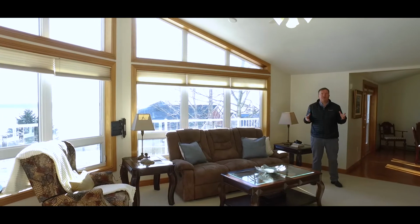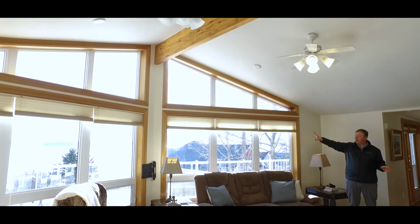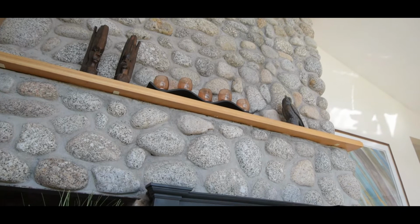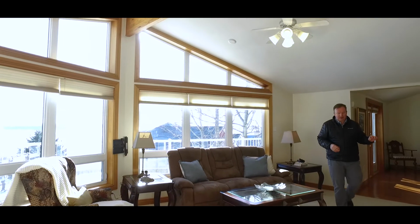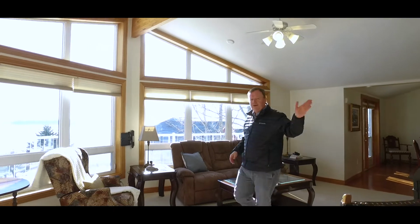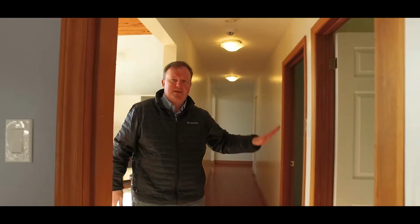Couple of highlights to mention here. The cathedral ceilings is one of them. The beautiful woodwork is another. And then of course, your floor to ceiling, built-in fireplace is spectacular. Now finally, as we continue through here, we have a secondary bedroom tucked over on the side. It's perfect for guests or kids. A full bath to function all of the guests in the main space.